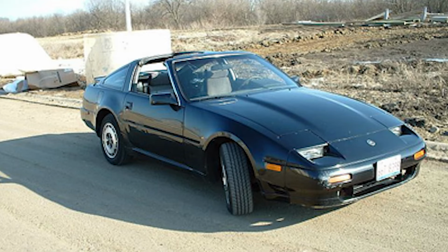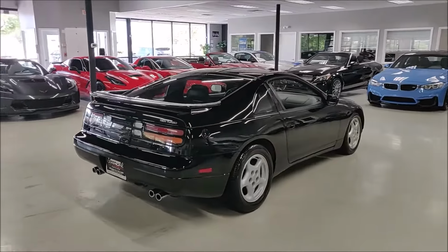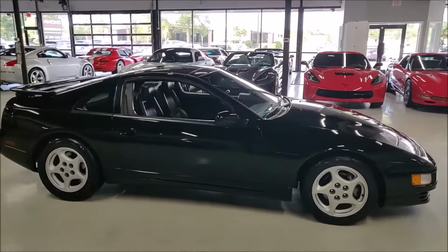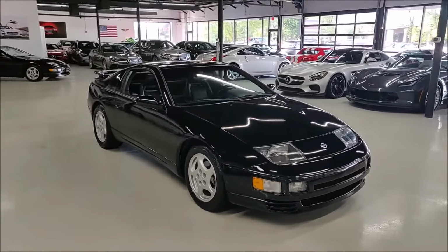Next on the list is Diamond Black Pearl. They made this in 1989, and they only made 624 of these. Again, for some reason, they made this right at the end of the Z31, and for the Z32, this is more of a common color. Nothing much to say other than it just looks black from the pictures I see. But yeah, it's still pretty rare.